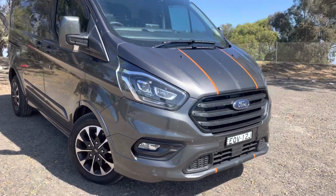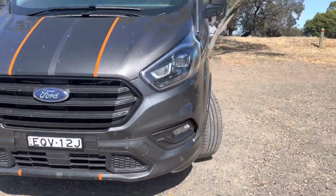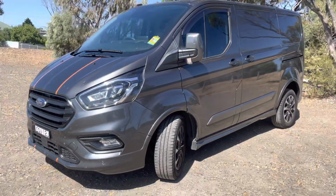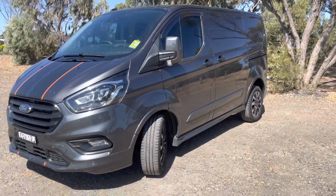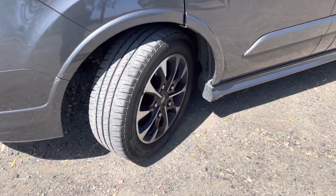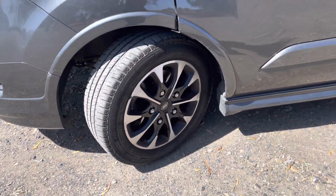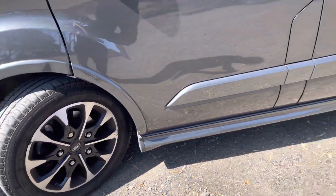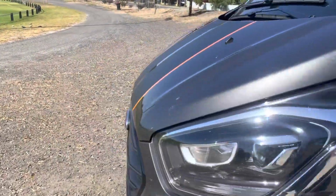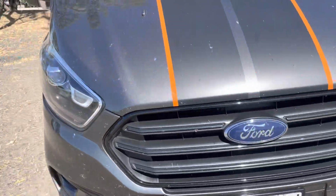And this has just come off the truck. So as you can see, it is how it is at the moment. It will need a nice little detail and a safety check, but let's run through the car. And obviously, if we can see here, tyres are roadworthy. They're not bald or anything like that. They're in pretty reasonable condition. That's your sport wheels and rims as well. So obviously that's part of that as well.